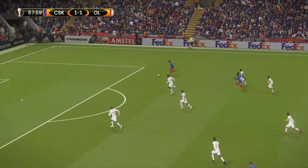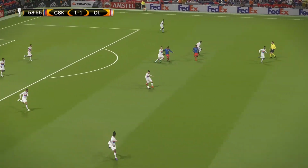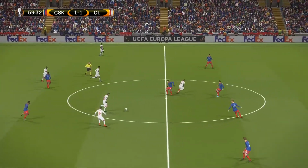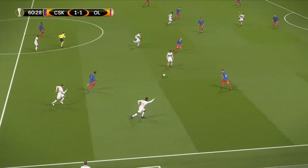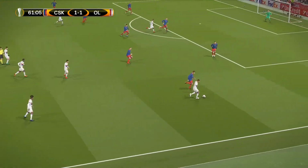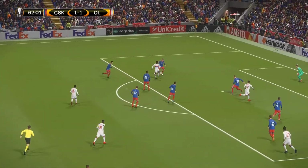Now the pass. He's through. Hits one! Traore. CSKA Moscow, well, it's looking a lot better for them now, and as long as they don't just get a little bit too cocky about this spell in opposition territory and leave themselves open to a slick counter-attack, they've still got to play with the right purpose and keep an urgency about what they're doing.